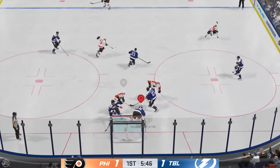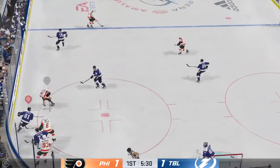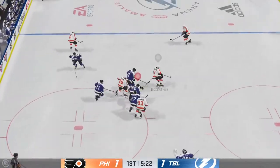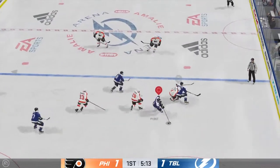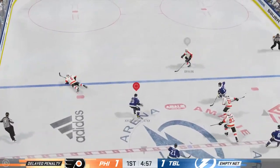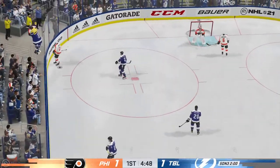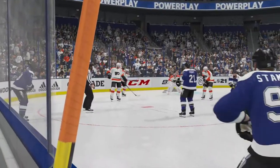Here's a shot. Simple glove save by Vasilevsky. Going after that loose puck by any means necessary. Oh, they forced the turnover. And a delayed penalty coming up as he got tripped up. Gains the zone through the middle. Coleman's taken down to the ice. We got a penalty coming up. Let's see the call here.